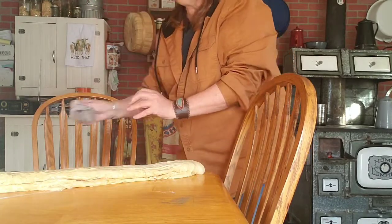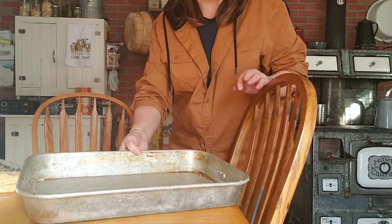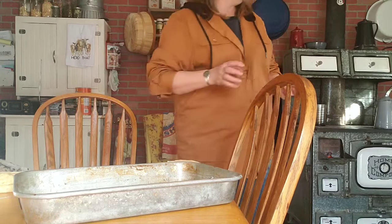There we go. Okay, so here's my pan. It's a pretty big pan. It's more like two 9x13s, so it's a pretty big stout pan.